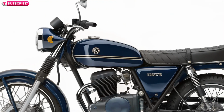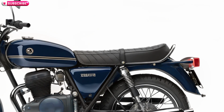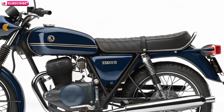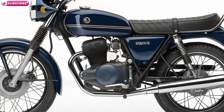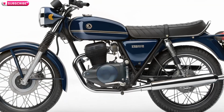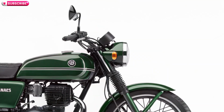Features and technology: while it remains a minimalist machine at heart, the new RX 100 includes essential modern features for today's riders. It comes with a semi-digital instrument cluster displaying speed, RPM, gear indicator, fuel gauge, and trip information.